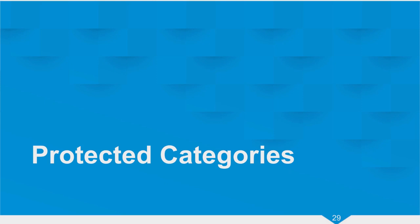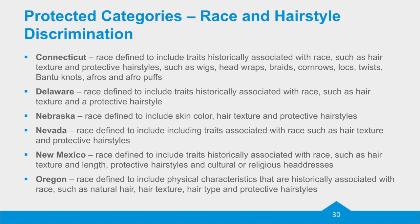Okay, well, several states have passed new laws concerning protected categories. Some of you might remember that a few years ago, California passed the Crown Act that prohibits discrimination based on hairstyle and hair texture. And as you can see here, we've got a number of states that have passed similar protections. And these protections vary slightly from state to state.